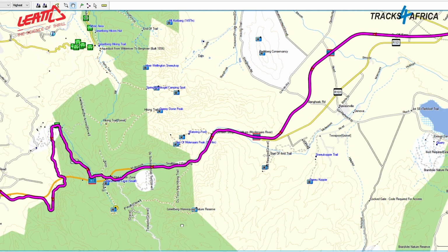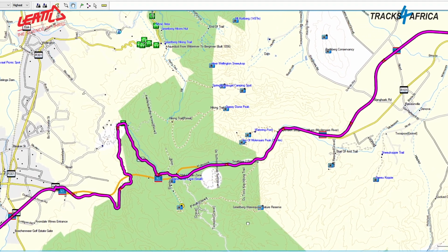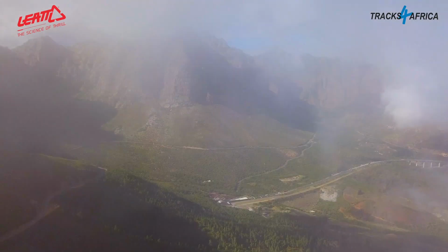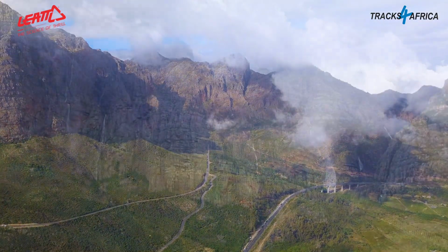Our final back road en route to Cape Town took us over the old Bainskloof Pass, with towering rock walls and feathering waterfalls overlooking the incredible Paarl winelands.